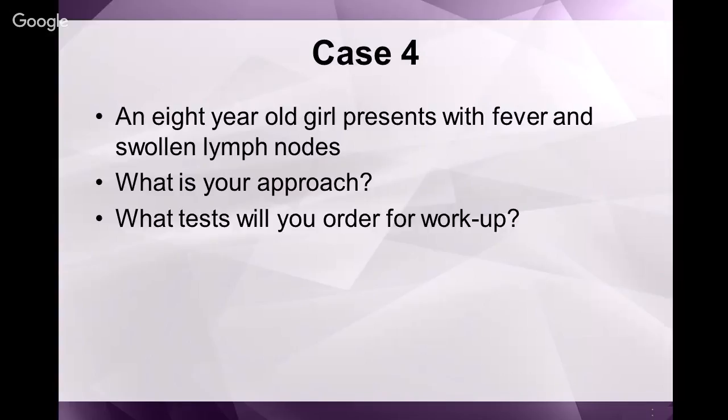Pop quiz. What do you guys think we do to help with that? Exactly. 200% maintenance.